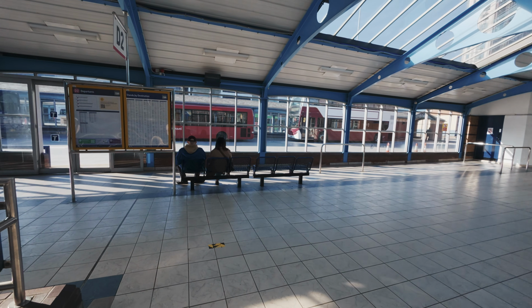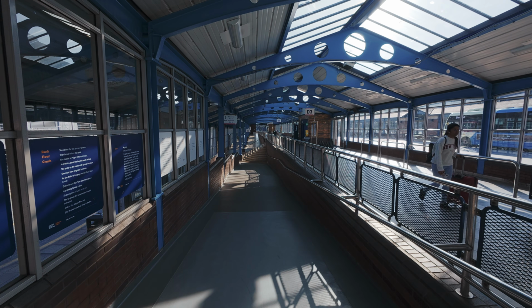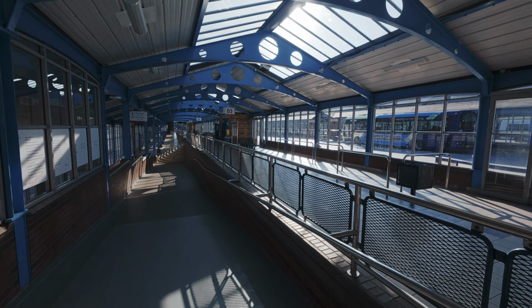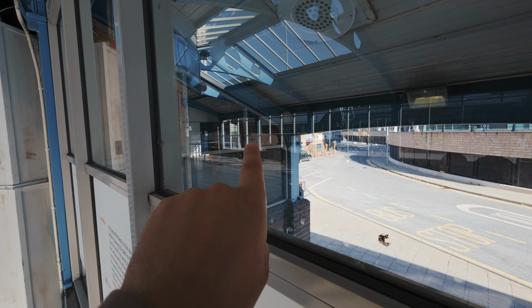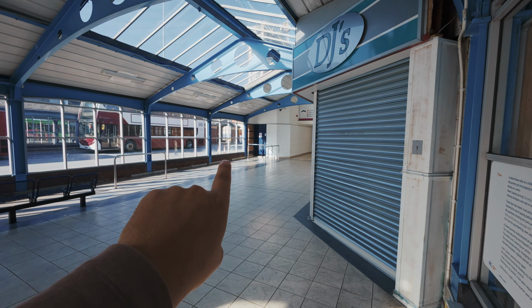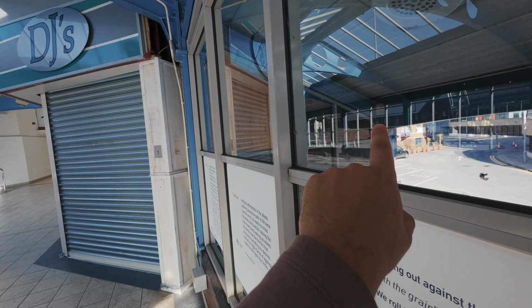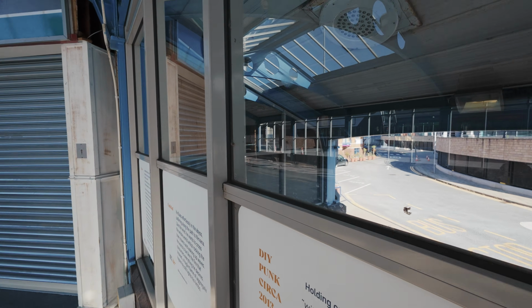Alright, so the first little spot that I've come across, which I haven't before, is the bus station here in Sheffield. In this light, when the sun is shining, there seem to be nice little pockets of light everywhere. The shot that I'm looking for, I've just found, is in here, and it's reflecting over here. I'm pretty sure that's the reflection from over there. That's the reflection of that. So yeah, I'm gonna try and capture this.